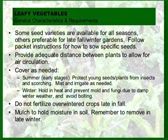That's an important issue. Now, do not fertilize the overwintered crops late in the fall, and I would recommend not later than the middle part of November. This is because the nitrogen in the fertilizer will create new tissue, which is very subject to freezing as the weather gets colder. Now, you need to mulch these crops to hold in the moisture, but certainly remember to remove the mulch in late winter.